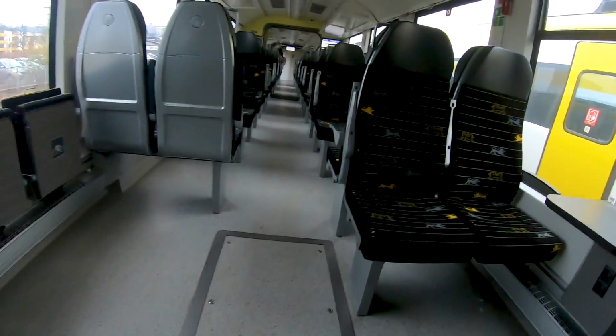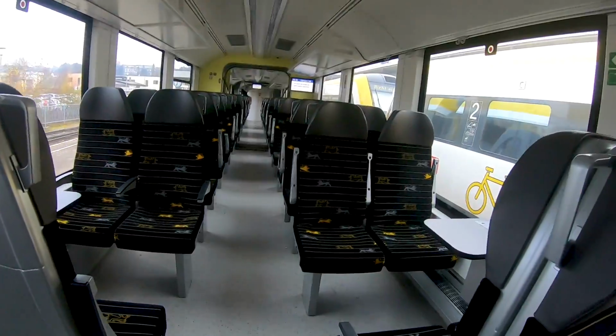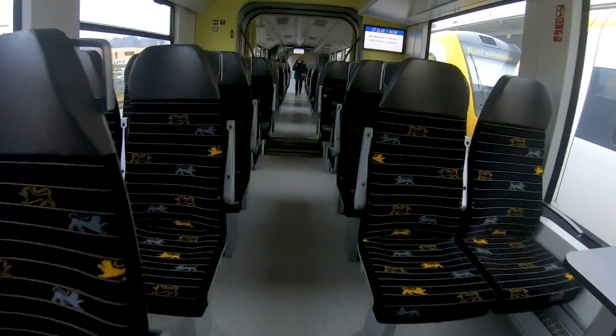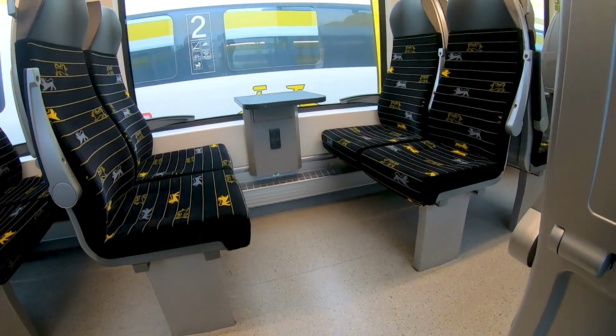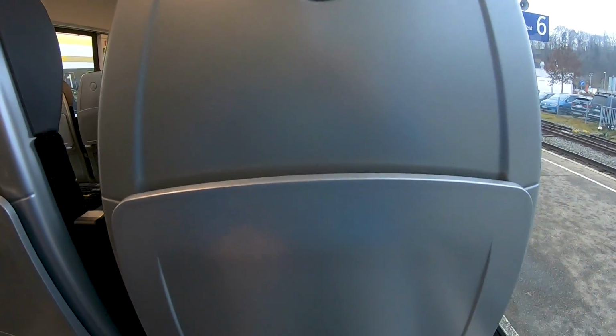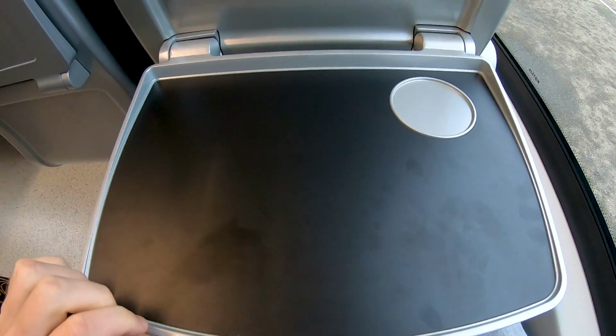Also, the interior is pretty similar from all bwegt trains. There are just a few differences in the seat model and the features. Here in this train we do have armrests and tables, but no power sockets on all seats. Power sockets are only available at the seats of 4, and the seat pitch is also quite acceptable for the second class. The armrests are not too comfortable as they just have a plastic cover.